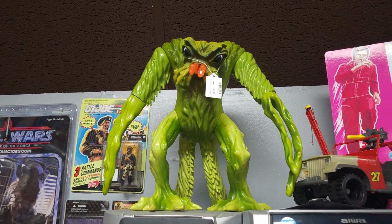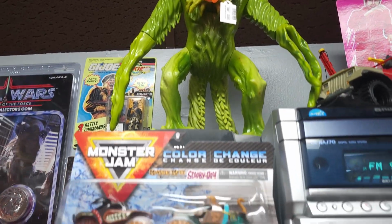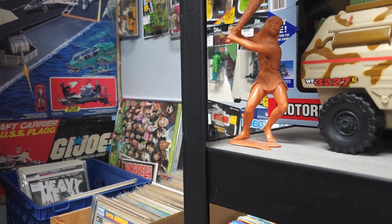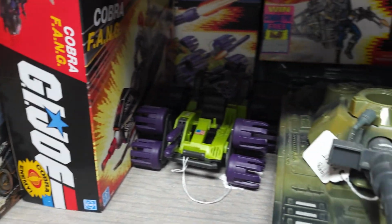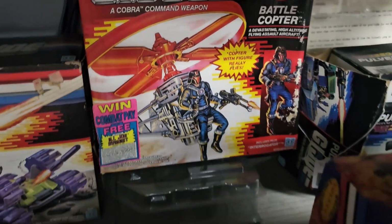Take another look at that Inhumanoids figure. $350. Ooh, he's pricey. I know I'm spending a lot of time in this little corner, but there's just a lot to see, and I'm trying to show you guys as much of it as I can. So my apologies if you see anything more than you want to. Go pee or something.